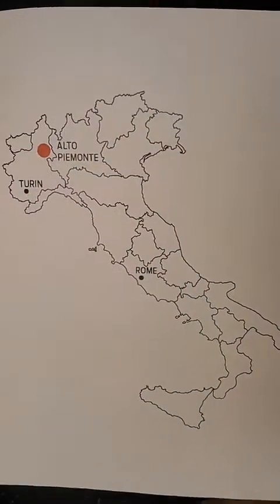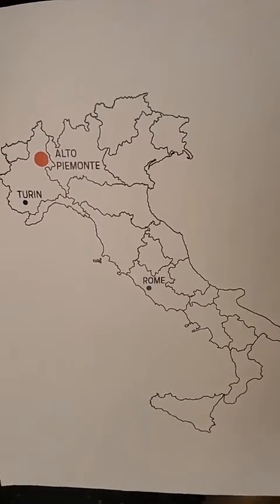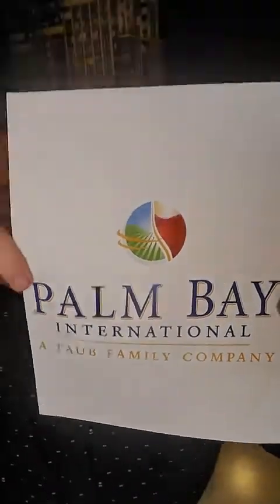Let me give you an idea of what this area looks like, by the way. This is one of those bucket list places. The Piedmont. I mean, you can see the Alps in the background. Isn't that just gorgeous? And you've got the vineyards in the hills. It just looks like a storybook. It looks like a fairy tale book cover, doesn't it? Once again, this is where it is, on the upper northwest part of Italy, right on the border with Switzerland. So, and also, hey, shout out to Palm Bay International, woohoo!